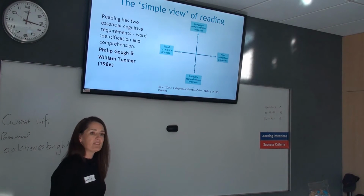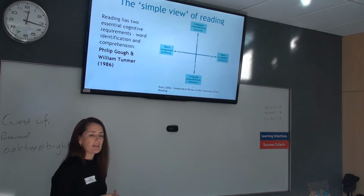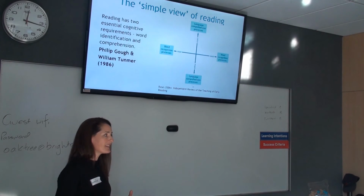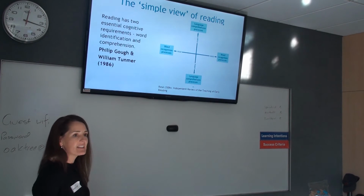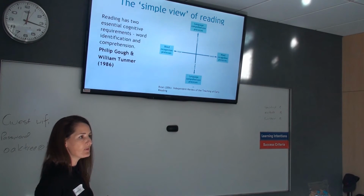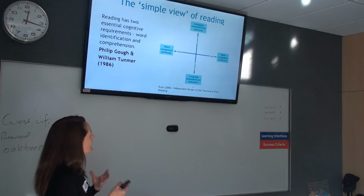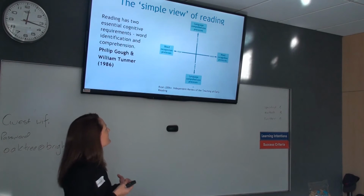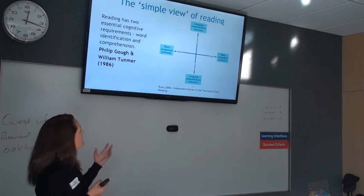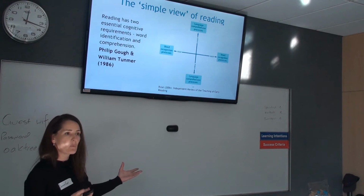Over the last couple of decades, a lot of evidence has coalesced towards what we now think of as the simple view of reading. Just because it's called the simple view doesn't necessarily mean that the processes that underlie these two factors are simple. They're incredibly complex. The model is simple. And the reason that it's called the simple view is because it just has those two major elements, and they are accuracy of word reading, so word recognition processes, and also language comprehension.